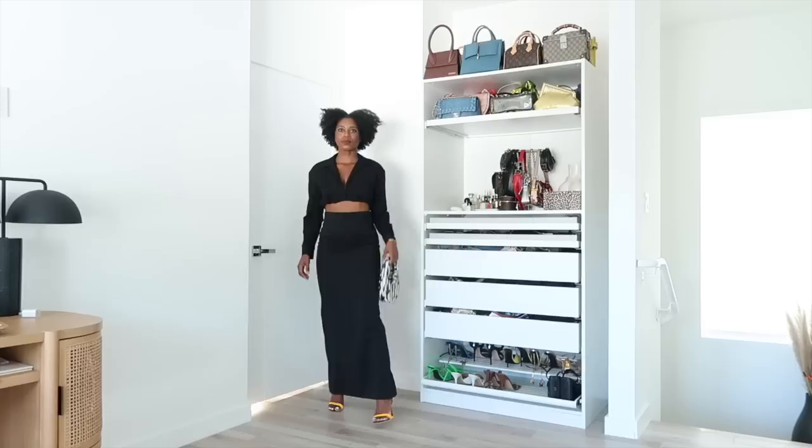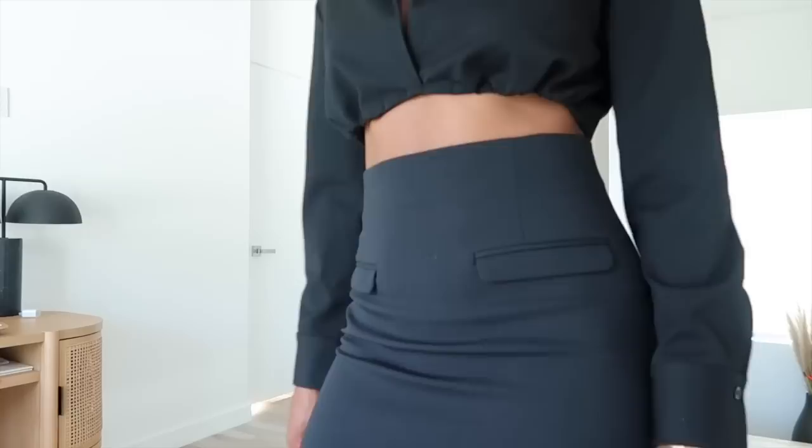This is definitely more of an evening look because it's really cold in New York right now, and I don't know if I would be able to pull this off unless it was a nighttime event and I had on a big coat and then I take it off once I get inside. But very much an evening look with this bag. I kind of dressed it up with a heel and with an all black look.